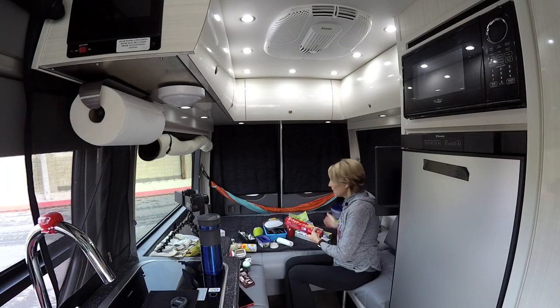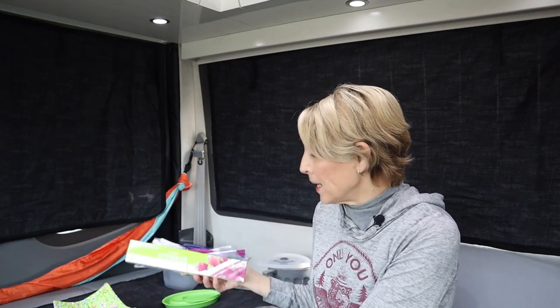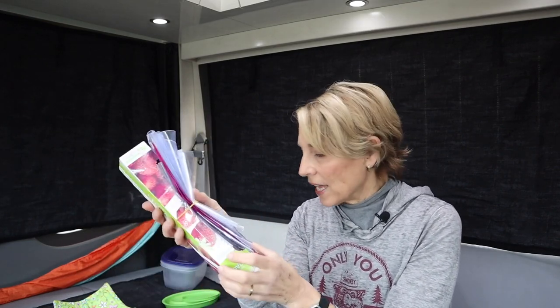But I also keep in the drawers, so we have three drawers in our Pleasure Way, in the Ascent. I keep plastic wrap, some aluminum foil, and then a box of bags. This is an assorted box. These wouldn't fit inside, but I have different sizes of Ziploc bags and larger bags. So that's worked out really well. And then I also have an extra roll of bags for our trash.